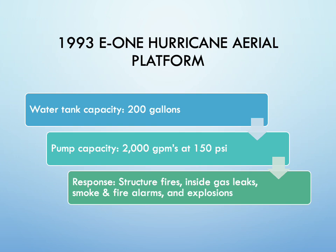P3 is a 1993 E1 Hurricane aerial platform. The water tank capacity is only 200 gallons. The pump capacity is 2,000 GPMs at 150 PSI, and it responds to structure fires, inside gas leaks, smoke and fire alarms, and explosions. It no longer responds to water rescues.